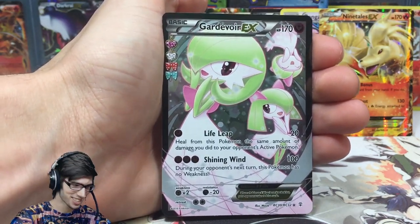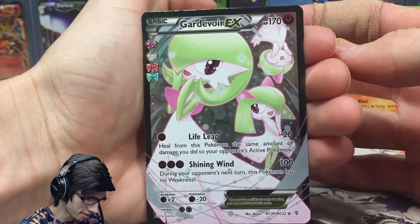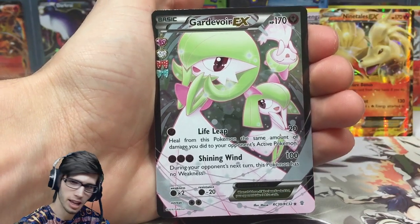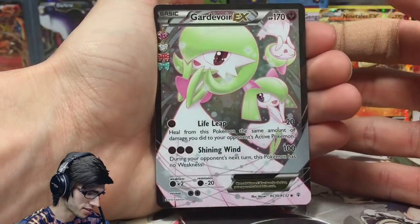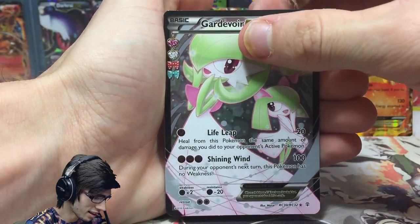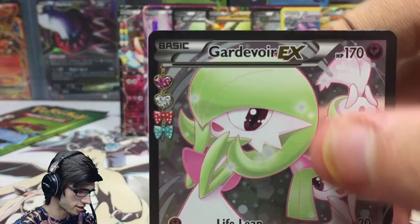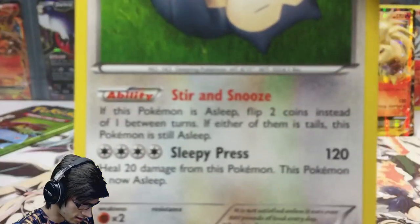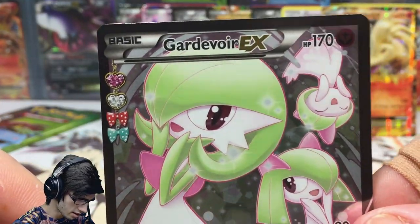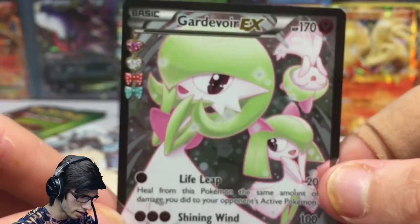another Gardevoir EX Full Art. Not bad. From the Radiant Collections, this is definitely one of the cards that I wouldn't have minded pulling two of. Still waiting for Pikachu and stuff, obviously, to show its face, and Mega Gardevoir and stuff. But it's not bad to get another one of these. Not bad. And we got Ace Snorlax regular rare. That one has Stare Snooze and Sleepy Press. But yeah, 170 HP with Life Leap and Shining Wind.